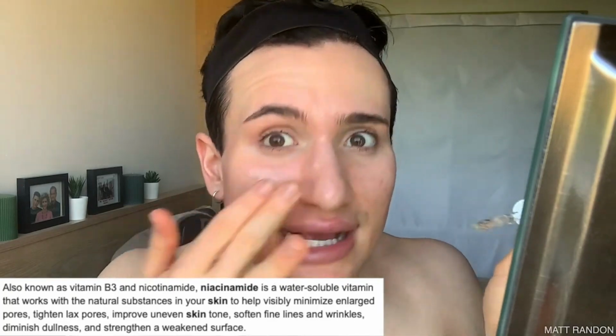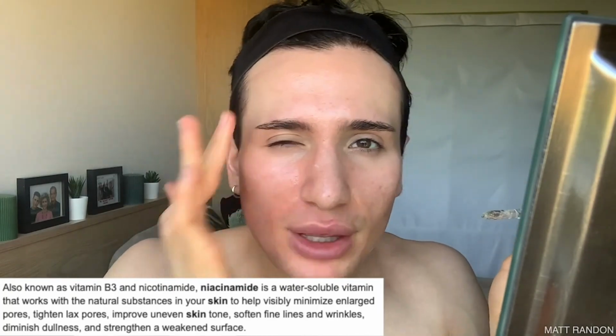So for example, the peptide, which is a collagen stimulator, it's important that it goes into the deeper layers of your skin, to really get to where the collagen is and stimulate it from the inside. Then I'm going to use niacinamide, and this is not only going to reduce the redness on your skin, redness caused by, for example, acne and pimples, but also it's going to reduce the appearance of pores.